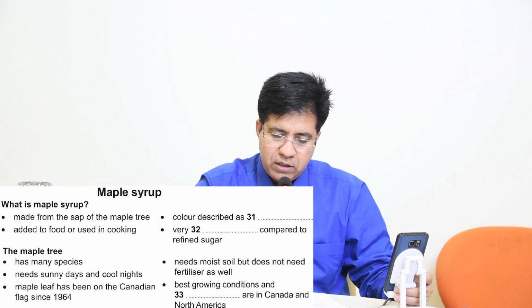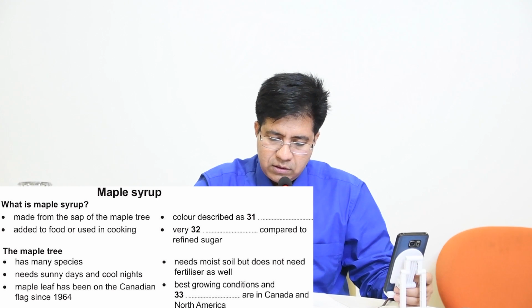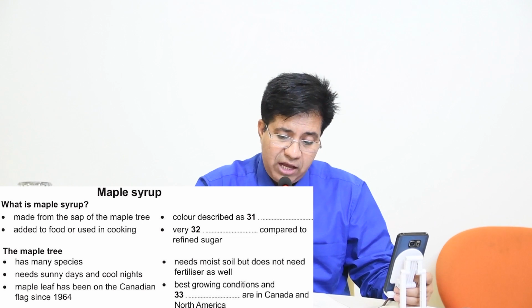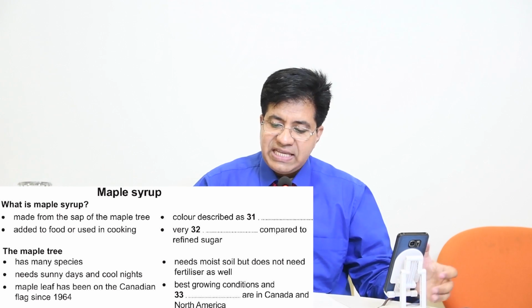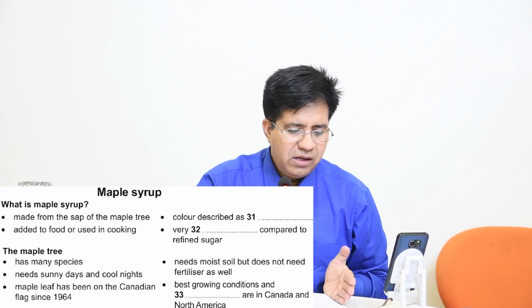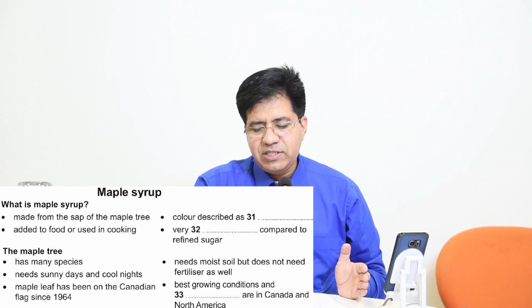One is Canada. And by that, I mean all parts of Canada. And the other is the northeastern states of North America. Now listen carefully. In these areas, the climate suits the trees perfectly. These areas, Canada and North America, and climate suits the tree perfectly. So the answer is climate. Right.